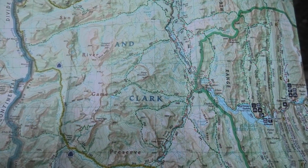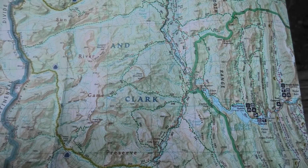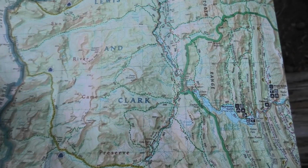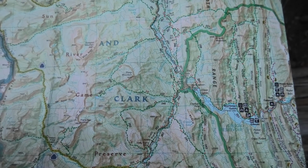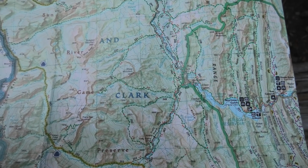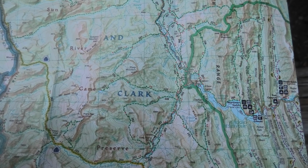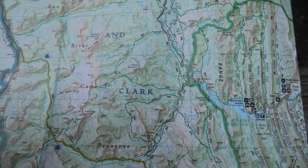So I just noticed on my National Geographic trail map that we're smack dab in the middle of the Sun River Game Preserve. We are here tonight, and hunting is allowed in the wilderness here. So I think a lot of these trails are meant for hunters. Hunting is allowed in the season.